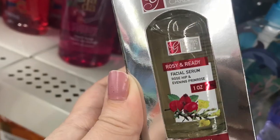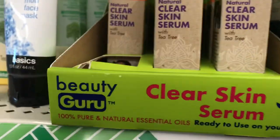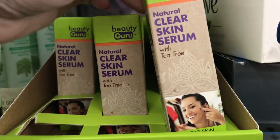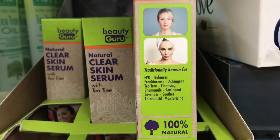Global Beauty Care Facial Serum with Rosehip and Evening Primrose, 1 ounce, is new. And I'm pretty sure this Beauty Guru Clear Skin Serum with Tea Tree is new too. You just spot treat, and it's blended and formulated by a certified aromatherapist.